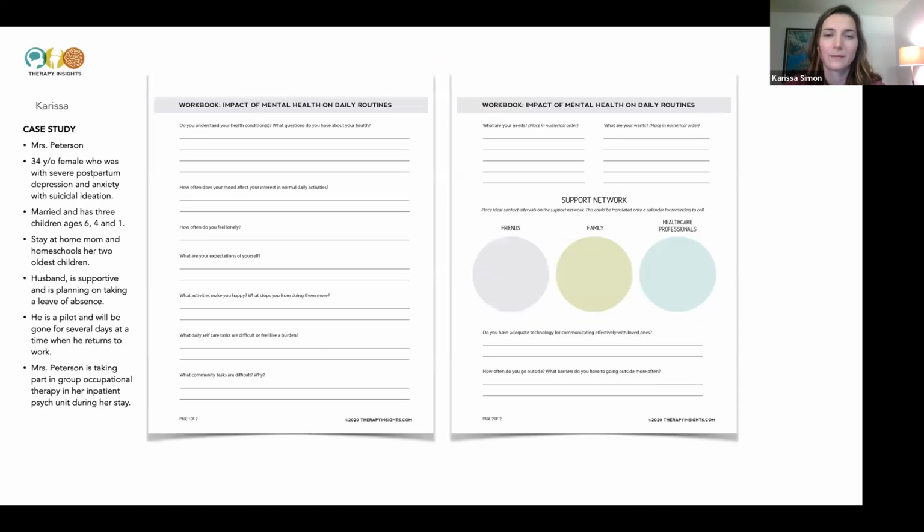So my resource that I picked was the workbook, Impact of Mental Health on Daily Routines. I love this resource because it is introducing her to the idea of journaling, which is just so important. And it's very guided. It gives her a step-by-step of what to do. So the first thing is, do you understand your health condition? What questions do you have?